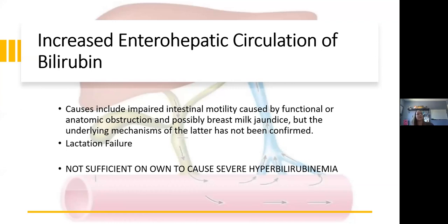Some causes of increased recirculation of bilirubin include breast milk jaundice. The underlying mechanism is not really clear, and it's defined as the persistence of benign neonatal hyperbilirubinemia beyond the first 2 to 3 weeks of age. Usually it presents after the first 3 to 5 days of life and peaks within 2 weeks after birth. It then progressively declines to normal levels over the next several weeks.